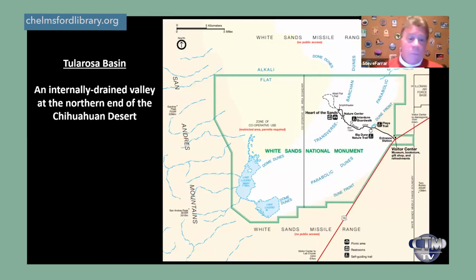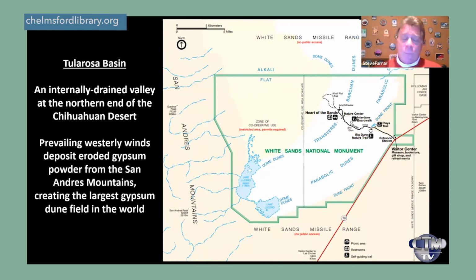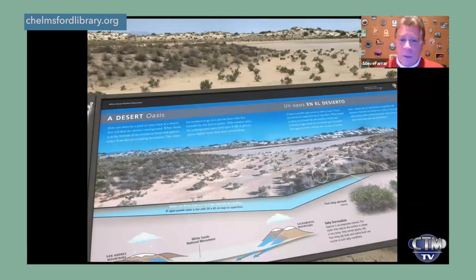The winds come from the west. They drain the gypsum. Gypsum is a powdery substance. It erodes easily, and it blows down and collects in the valley between the two mountain ranges. It's very similar to sand, a little odd texture. The water keeps it from blowing totally away. There's water underneath, the oasis.